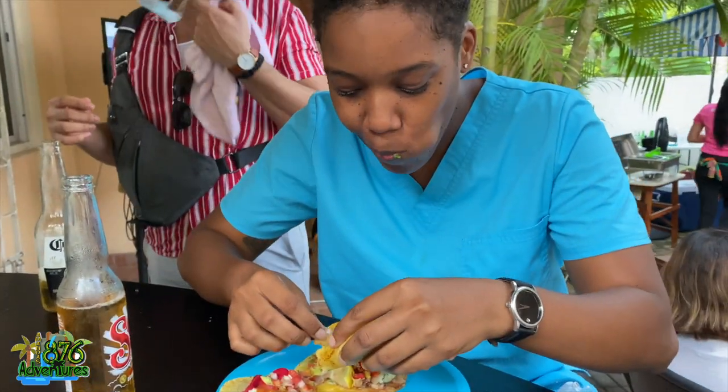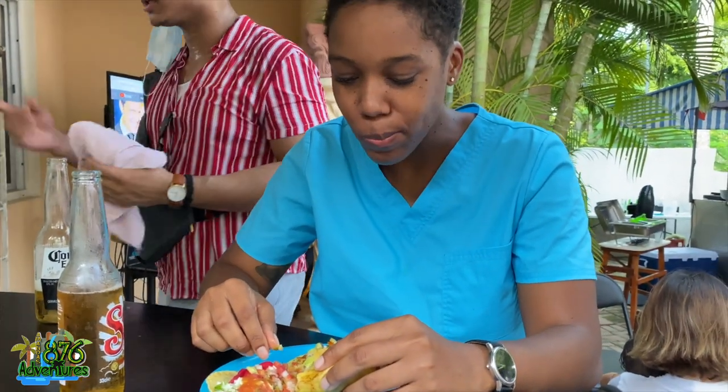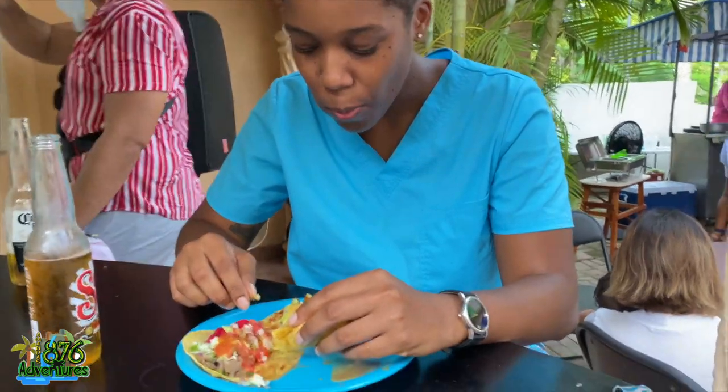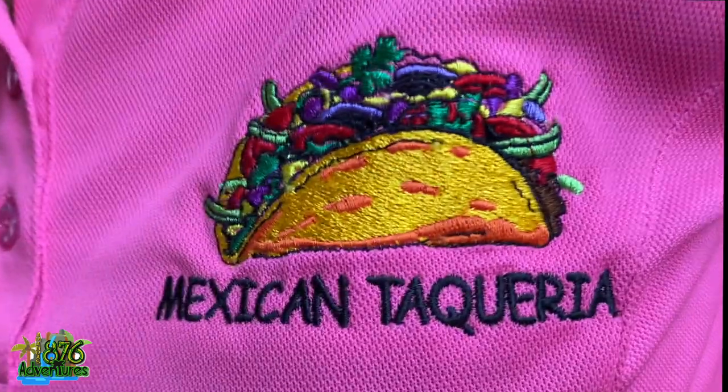It was very good. I really liked the pork. Like I said, they had salt beers and Corona. That was the only two beers that they had there. And I'm not really a beer drinker, so I wasn't a fan of the salt beer, but yeah. And what I realized was that the green sauce thingy, right, it pepper. But one more look at their logo, guys. You can follow them on Instagram.